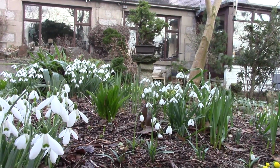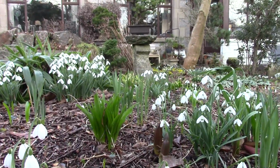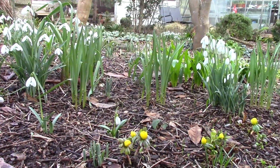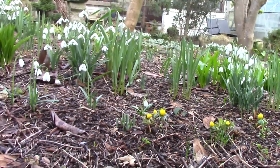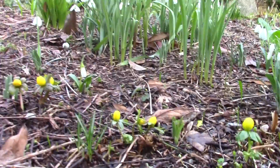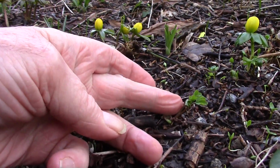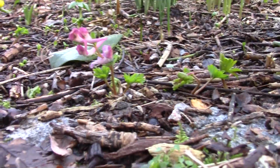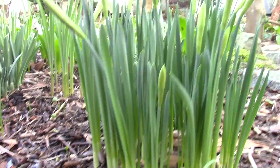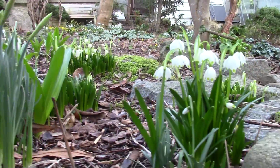I can also see up there fat buds of the Fritillaria imperialis pushing through as well. And the Eranthis seeding around. Finding here the very first signs as well of some of the Corydalis leaves, and Corydalis caucasica here in the foreground. Some narcissus coming through, and some leucojums.